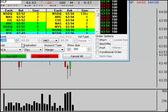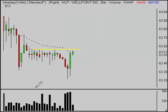So I'm going to just continue to be a little bit patient here, and I like the action in this, and I've been watching it closely enough that I think I'll probably do 1,000 shares rather than just starting with 500. I want to make some money here today, so let's see how it responds.